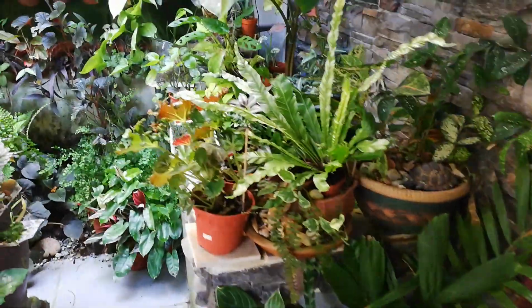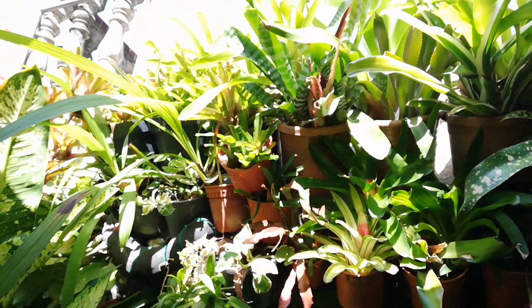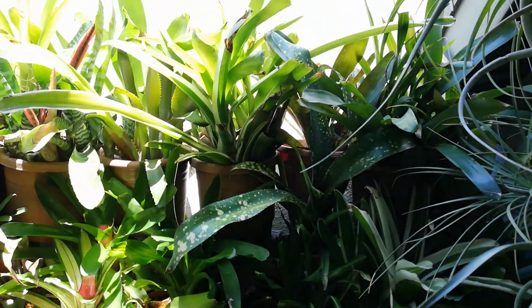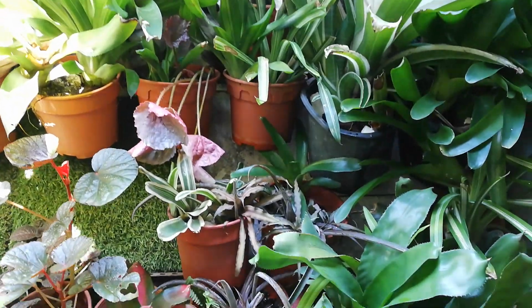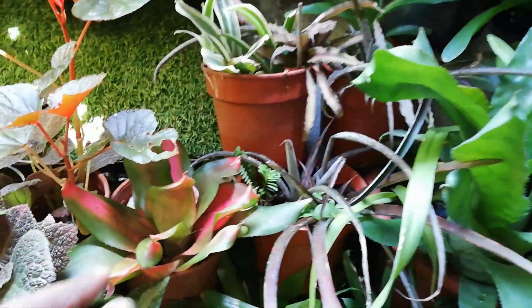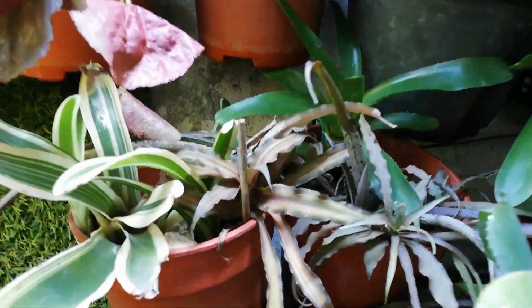You see it? Okay, so this is my vertical wall. Oh, it's so hot and bright now. I placed all the bromeliads here. Actually I lost one particular type. I think it was too hot and too wet at the same time, and the whole thing collapsed. So I had to be careful with this. They are not 100% hardy.